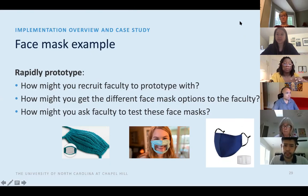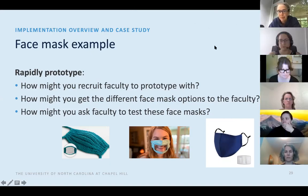Getting them, you can just mail them, that might actually be the fastest. And yeah, I would just ask them to teach a single session with their mask and then get student feedback. Thanks, Maureen. Do other people want to add to Maureen's thoughts in terms of how you might recruit faculty to prototype?